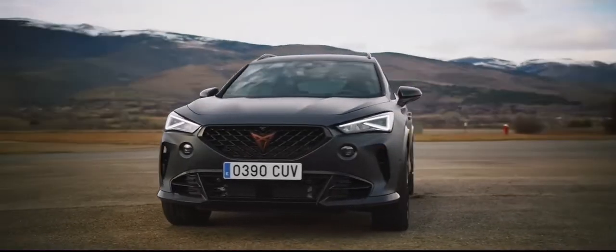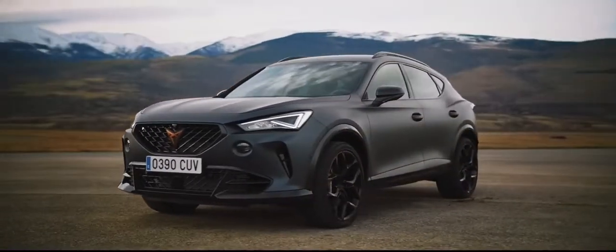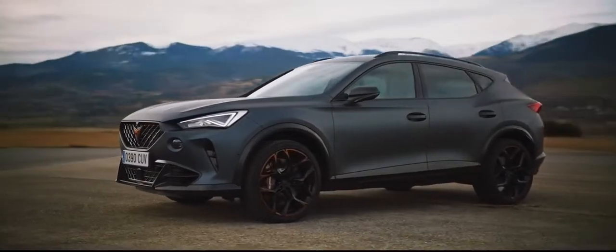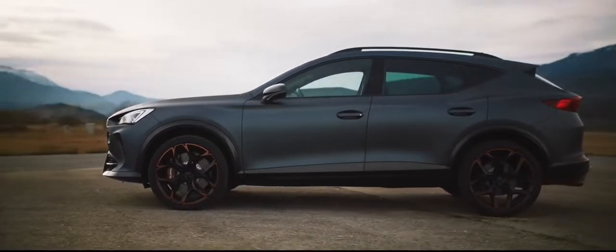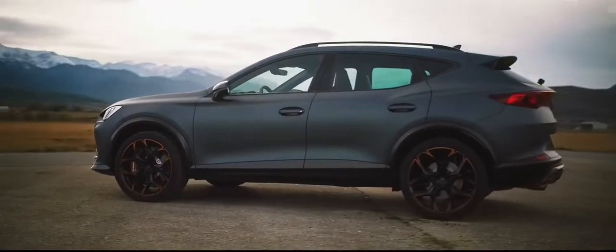It obviously pays to invest. The Cupra Formentor is Cupra's first, and thus far only, standalone model and currently accounts for 50% of UK sales. The bean counters at the Volkswagen Group should take note.